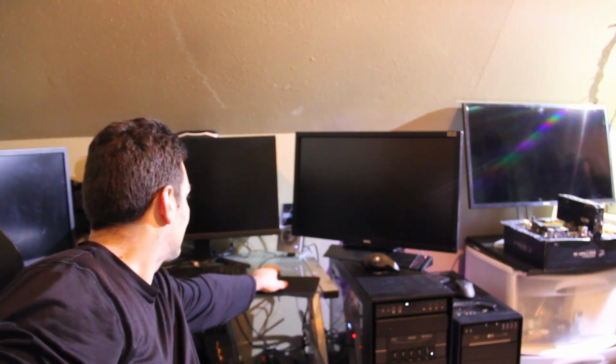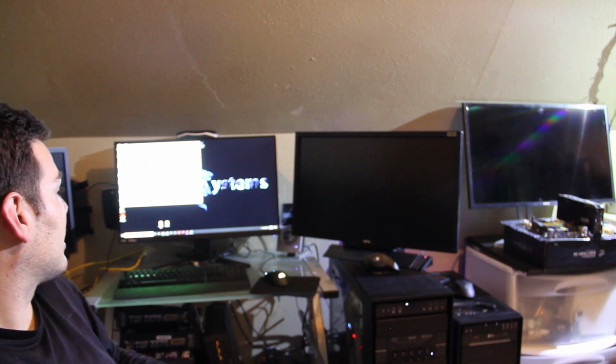The stand is not as chintzy as it looks. It looks like a cheap stand, but once you actually get the monitor up on it, it's a decent stand. I'm not unhappy with it. The up and down arm on it is decent. Again, good enough.